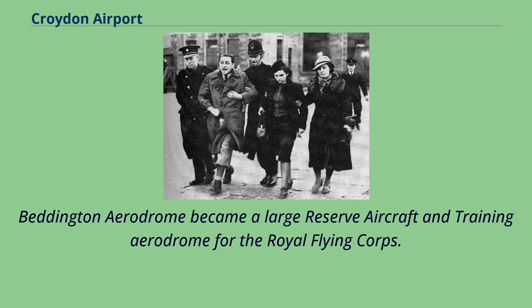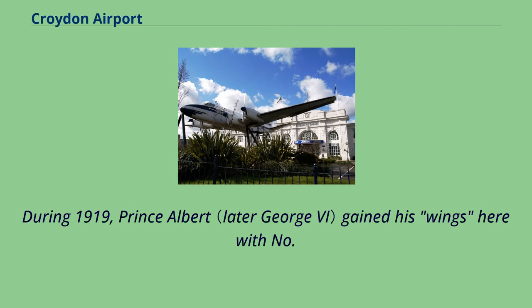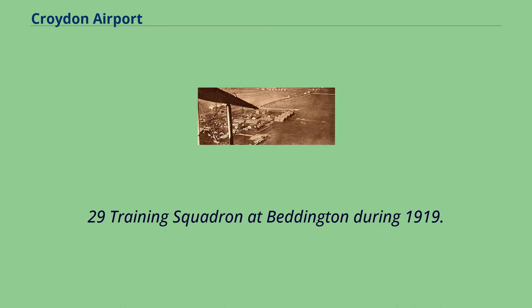Beddington Aerodrome became a large reserve aircraft and training aerodrome for the Royal Flying Corps. After the end of the First World War, the aerodrome became an important training airfield for the newly formed Royal Air Force. During 1919, Prince Albert gained his wings here with No. 29 Training Squadron, the first member of the royal family to learn to fly. His elder brother, the Prince of Wales, also received flying training with No. 29 Training Squadron at Beddington during 1919.